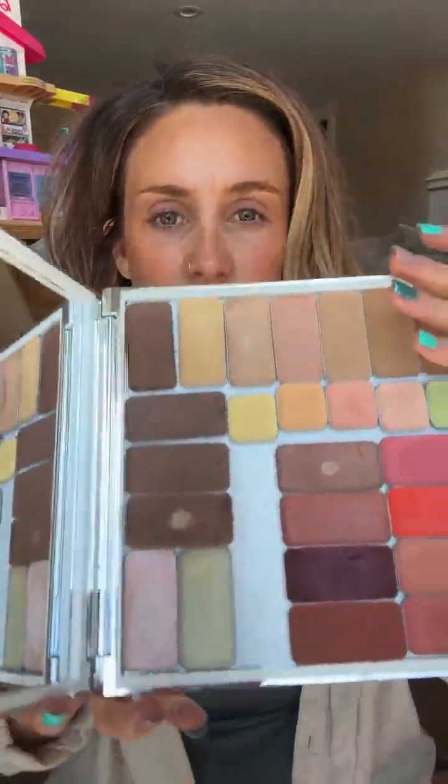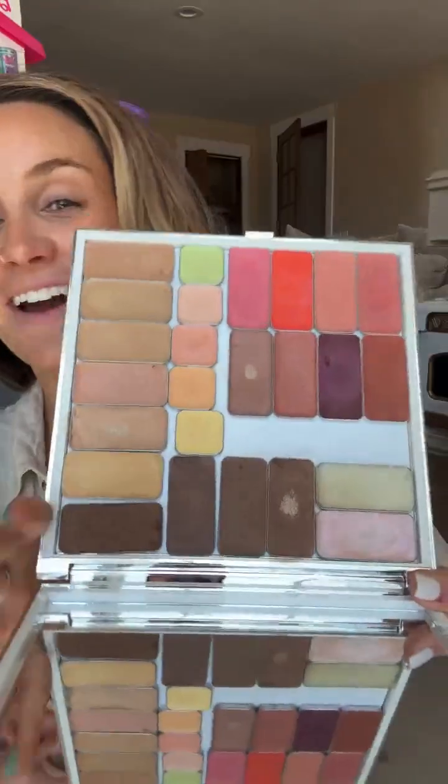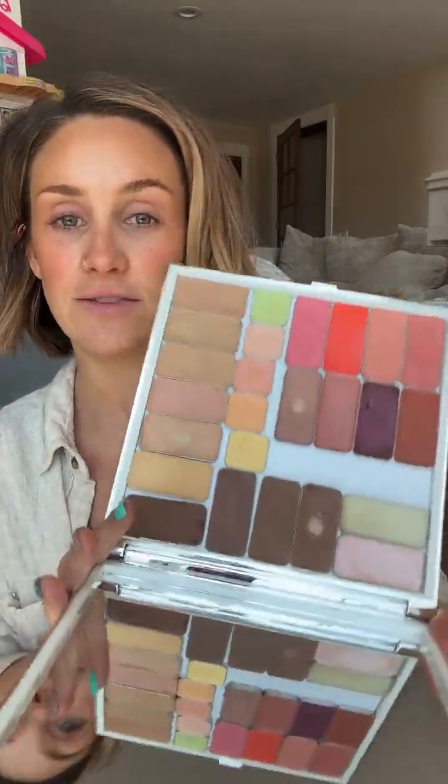Ash, you can see, I feel like is actually a little ashier than Cedar, which is more warm. So this is Cedar, which you can tell I love that one. I use that one the most, which is the one I have on today.